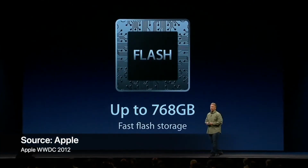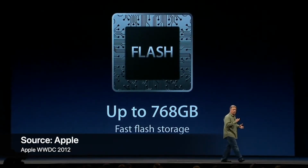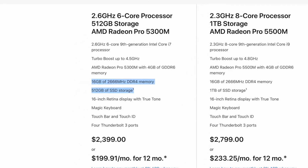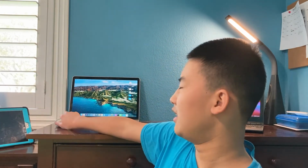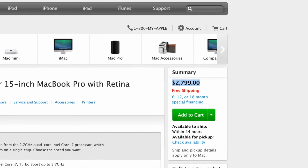The only part of this that isn't upgraded to the max is the storage, which back then could be upgraded to 3/4 of a terabyte if you were buying it new 8 years ago. But 512 is still very good because that's what the 16-inch MacBook Pro that's still on sale today comes with. And if you were buying this new in 2013, it actually cost $2,800 because of how high spec it is.